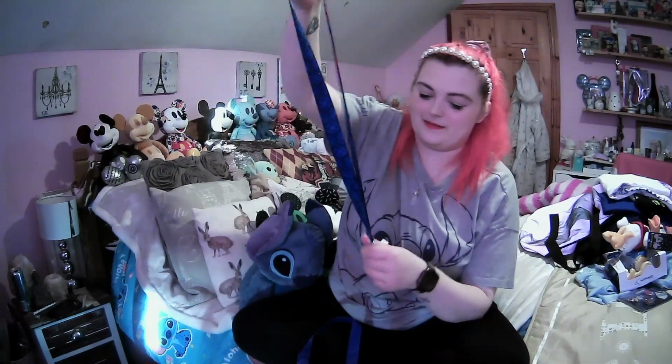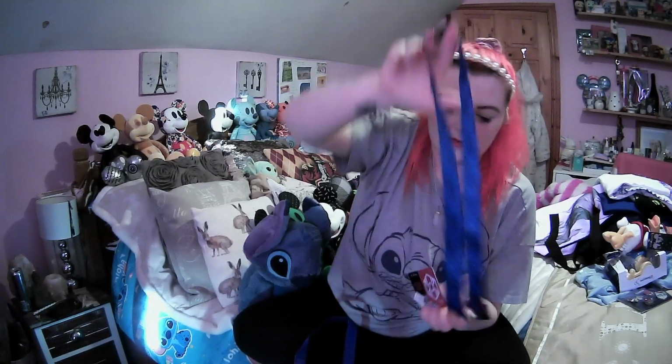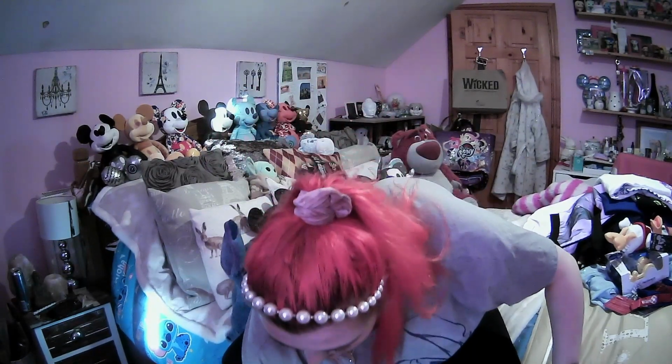I've got a Spider-Man lanyard. I think they pretty much promote pin trading with all the lanyards, but yeah, I got a Spider-Man lanyard. And this was €10. And I was like, yeah, need that. So I might put all my pins on the lanyard. I doubt it. Oh my god.